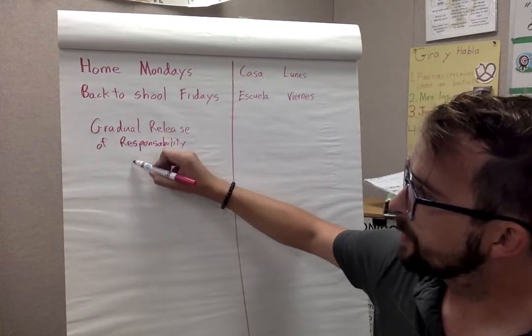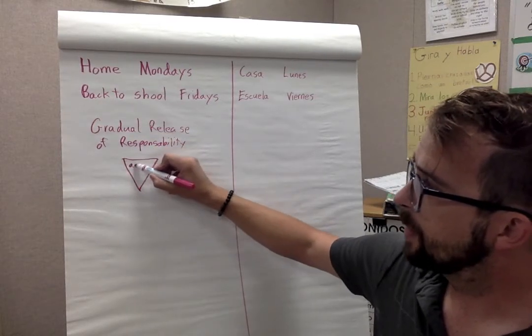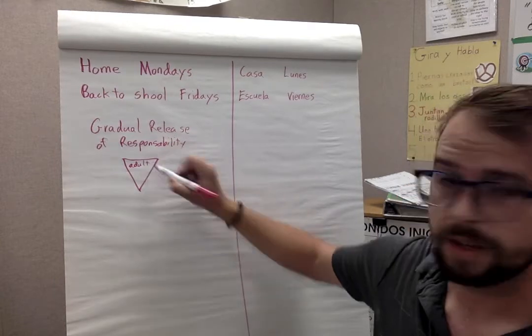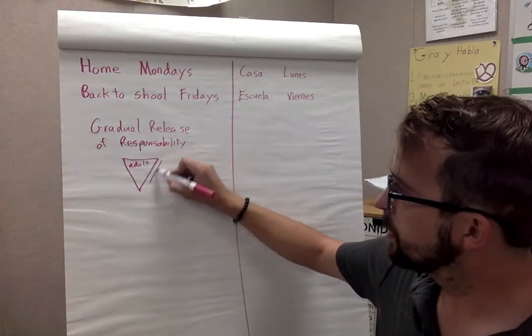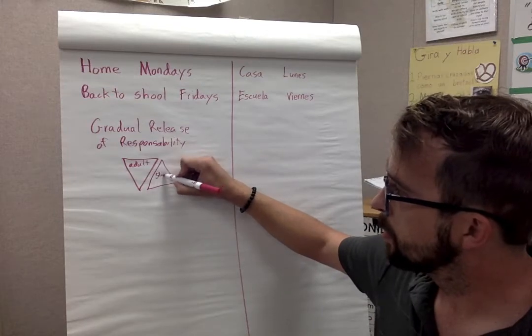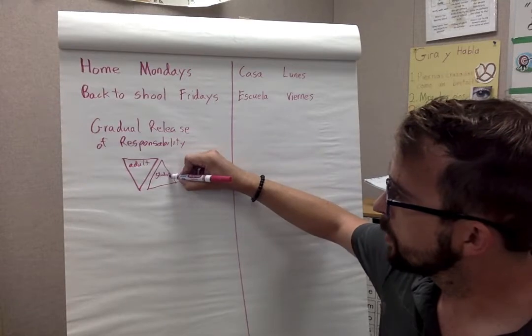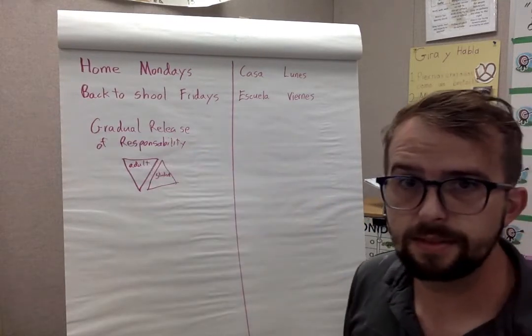At this point in the school year, there's still a lot of adult guidance, and the student is doing a little bit less. As we progress, that load will get more to the student and less for the adult.